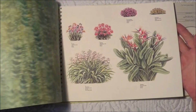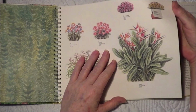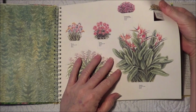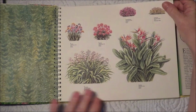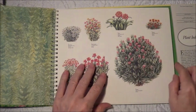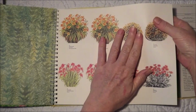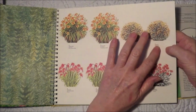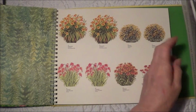I'm going like this, and then I realized they're all punch outs. I don't have to do any cutting in this. What a bonus. But what a wonderful book is this. Every single one of these pictures is a punch out. How good is that? It even tells you what the name of it is. So if you wanted to even use the name of it, it's actually a little garden planning book.